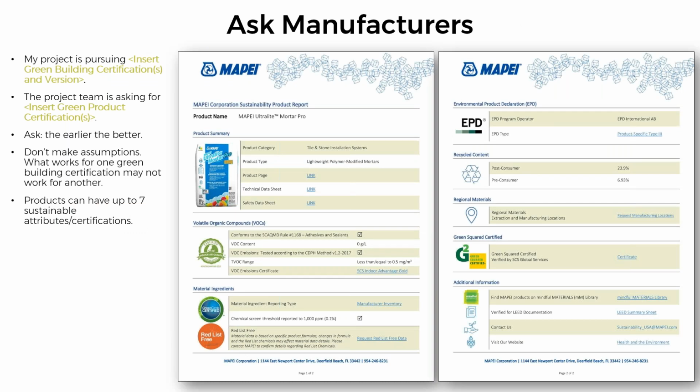Sustainability product reports are another way of finding this information. So ask your manufacturers. Typically required documentation, including certifications, labels, resources, a list of sustainable products, and applicable green building standards and certification systems that their products contribute to, can be found on a manufacturer's site. They would have the most information on product certifications, testing, etc. They would also have all of the documentation that you need for your backup documentation.